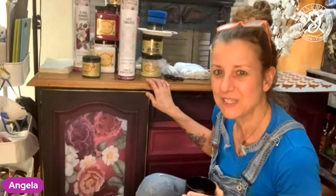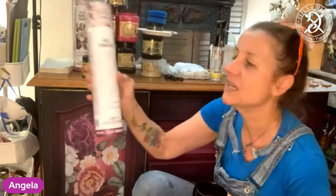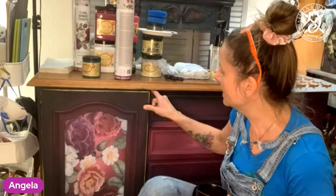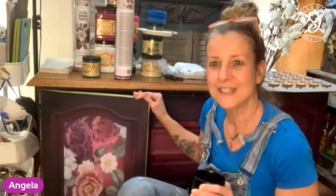Hi, Michelle. So, we are still working on this little buffet, and we used the floral romance transfer on the doors on the outside. Tonight we are going to use the lace transfer, because it's a nice and fragile transfer. We're going to use that on the sides of the drawers. And I also had in plans to do some stenciling on the inside of the doors. I already painted those in Palmetto, because I think that goes quite nice with the purples outside and the green on the inside. So I've got a little bit of a thing going there for you.